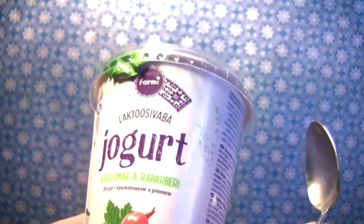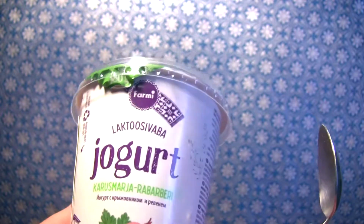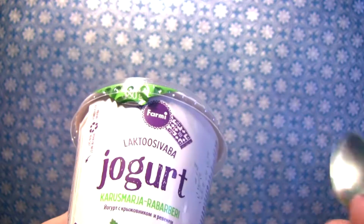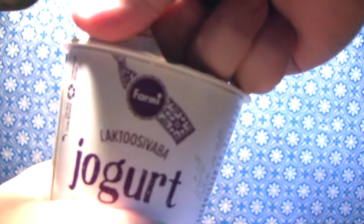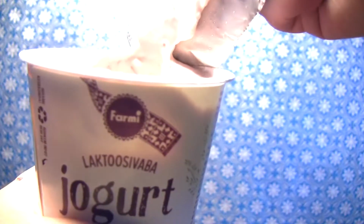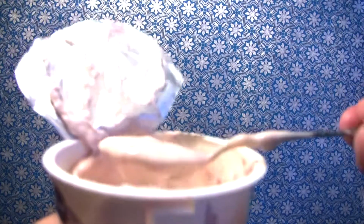I decided to take a look at it because I've not had a gooseberry rhubarb thing in quite a while. So the lactose free thing is something I did not even see in the store. Interesting. It was thick on the lid, but quite runny in the actual cup itself. Kind of weird. But it looks like this.